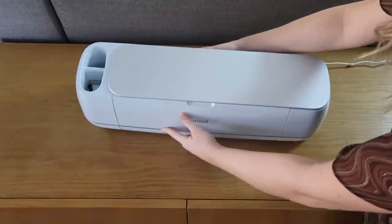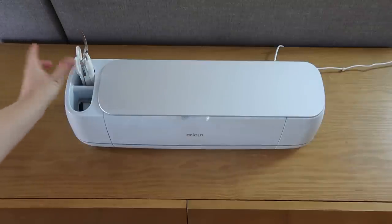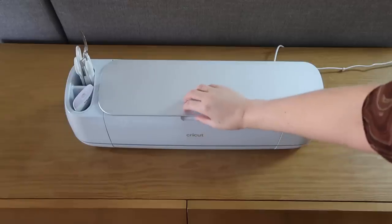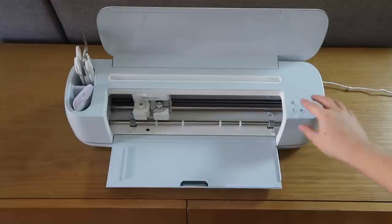So now that my mirror is all prepped, we can move on to making our vinyl decals, and I'm going to be using the Cricut Maker 3 cutting machine to make my decals. It can be used for so many different types of projects, and it comes with a bunch of these little tools to help make all your projects. It's also really easy to set up. You just plug it in, turn it on, and you're ready to start creating.